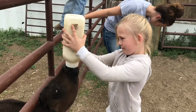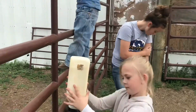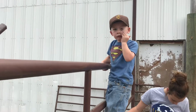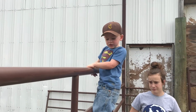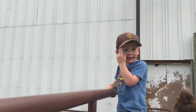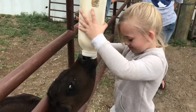Okay. So does the calf like to drink milk, Tap? Yes. He's got milk in it. We feed milk in the bottle? He don't just drink milk. You feed it night and day? That calf gets fed rainy day.